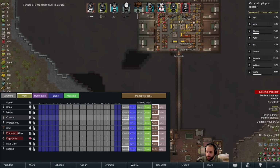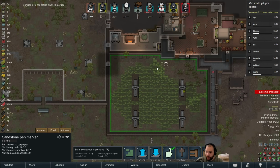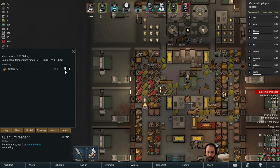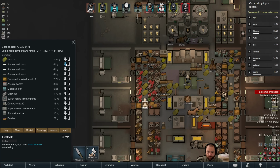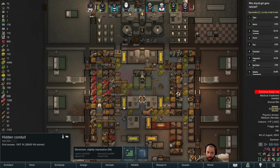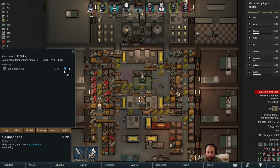What is going on with the whole not roping animals to the pen? Can you guys move these animals where they belong? I could micromanage it. I'm just surprised that they haven't actually done this automatically. No, I want to click Sashi. Freaking layer problem.